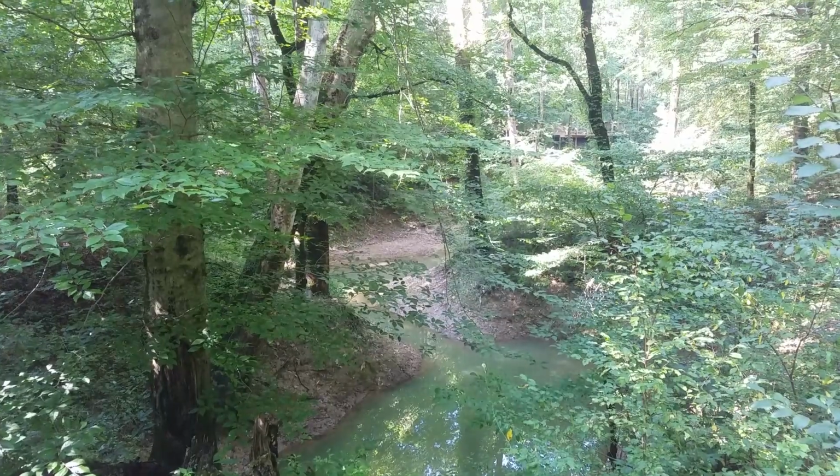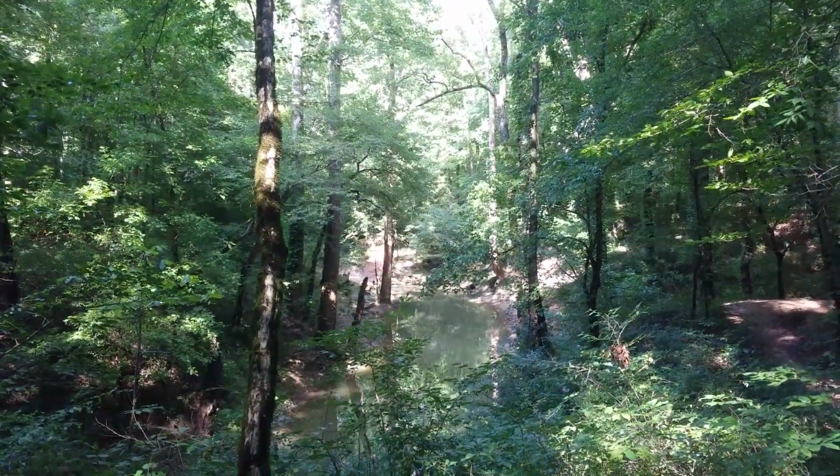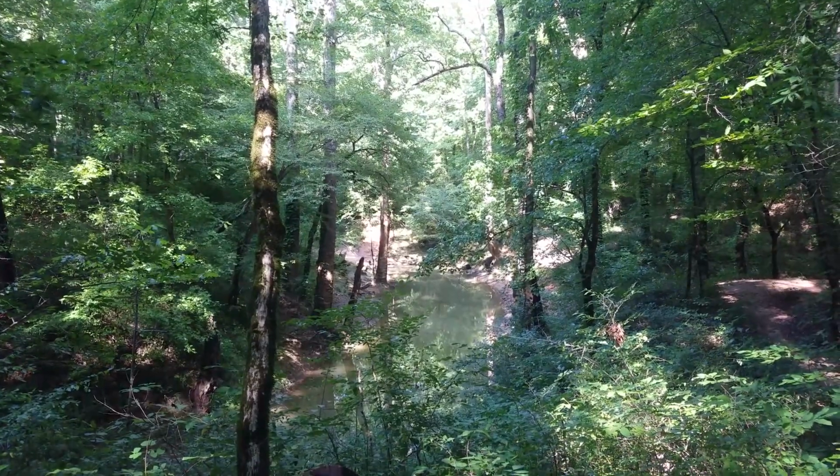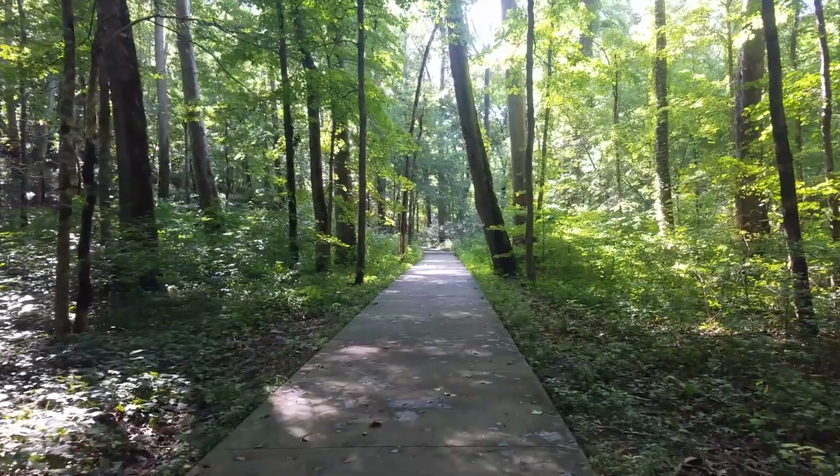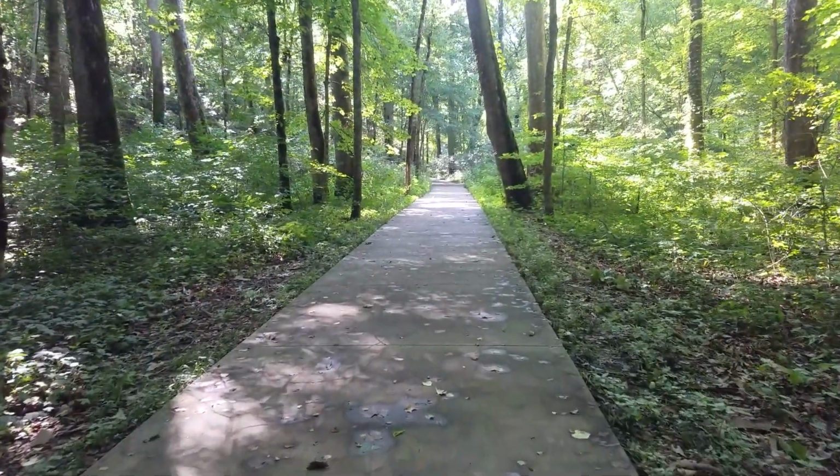But that is the spring there that feeds out of the cave. It's a very gentle hike too. Yeah, it's all either concrete walkways or boardwalks.